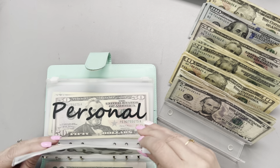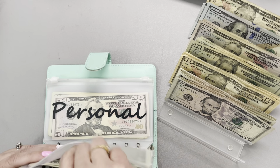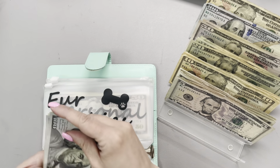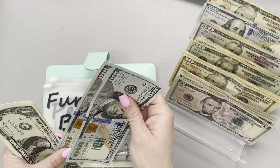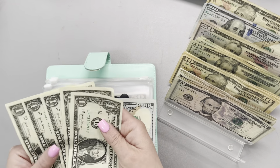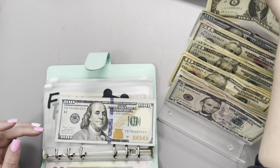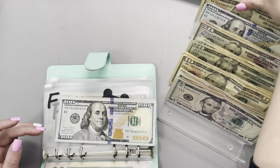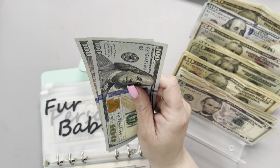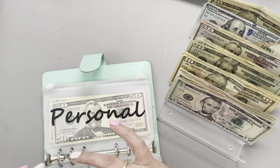Fur babies are going to go ahead and get their 100 this week. So Fur Babies is sitting with 100, 200. And then these were $4 or $5 that were left from when I took them grooming. So those $5 will get pushed to the back so that we can allocate those to a savings. And we have hit the $200 that we need for their next grooming, which is always exciting.